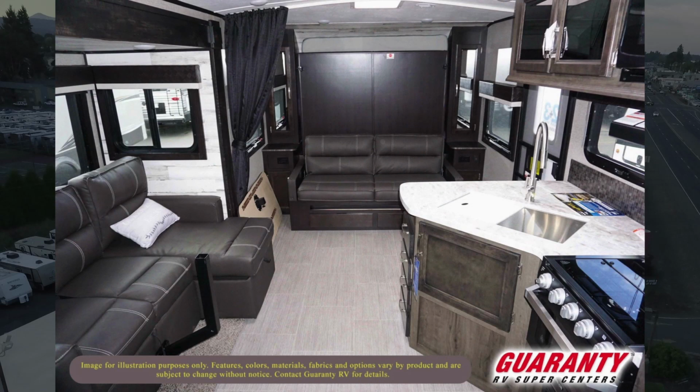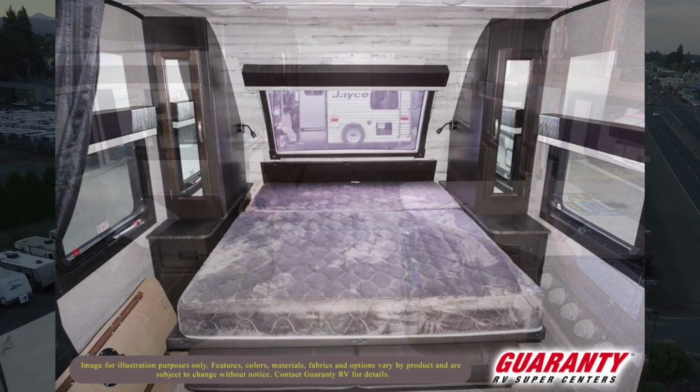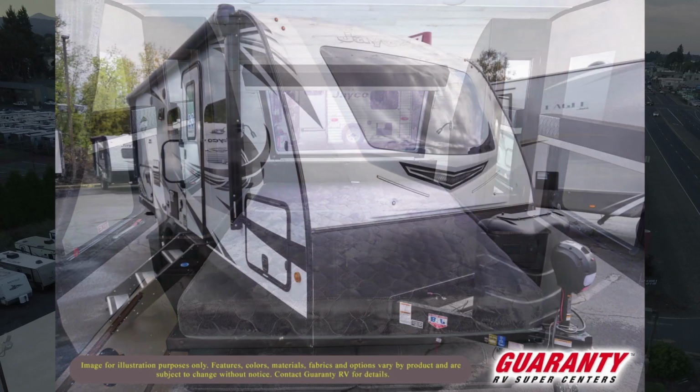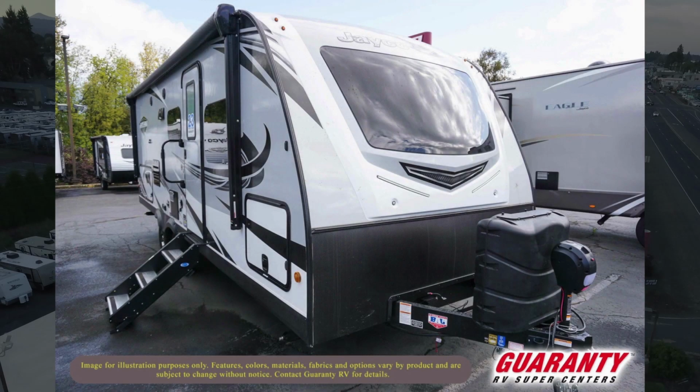And then when you look into the master, you do have a curtain that's going to go across to give you a little bit of privacy, and then you've got lights on the sides, a really good window to look out at your view. So I like that feature. I think this is going to be a great unit for some wonderful family to enjoy it. It's got great decals on the outside.